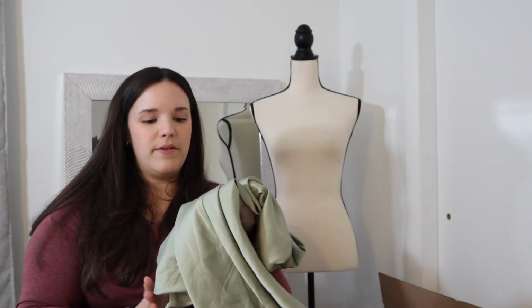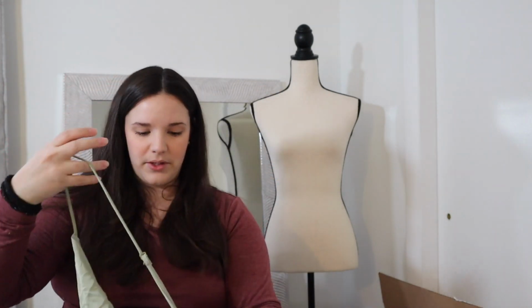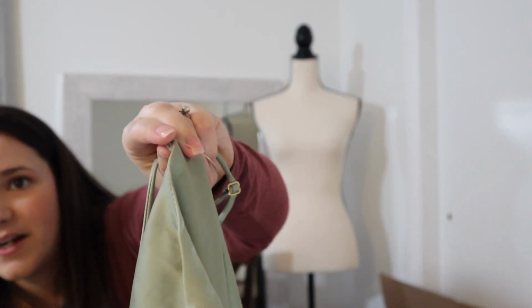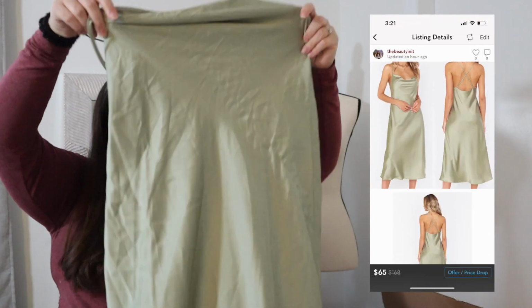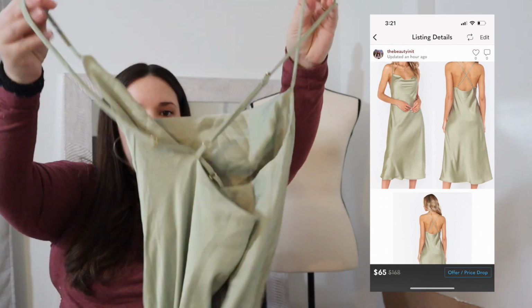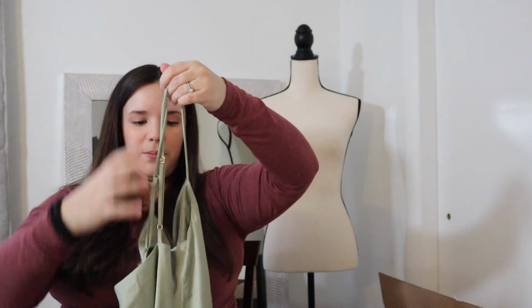Next up, we have a pretty sage light green color, which I know has been really popular this year. I can say it's new without tags because it does have the plastic piece sticking out. No tag though. And this one looks to be a midi length dress with a square neckline and a cross in the back, which is really cute. I think that this style will be pretty trendy for this year.